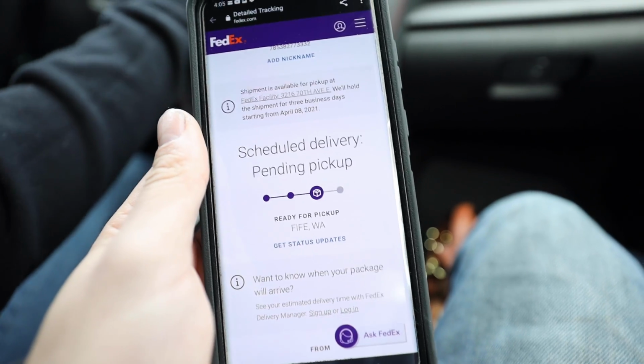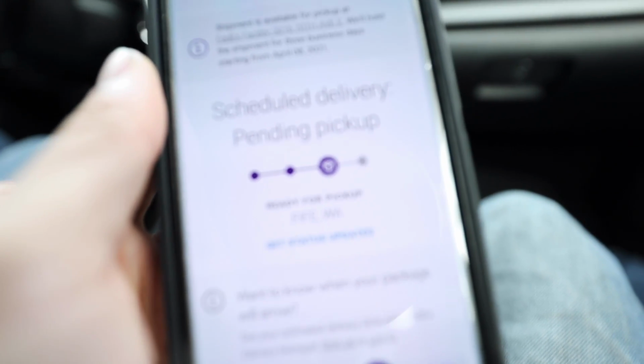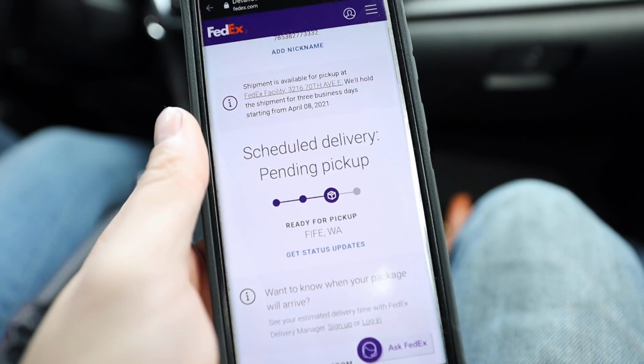Do you guys see it? Scheduled delivery pending pickup. It's happening. All right, you guys, so it is finally time. The motor is ready for pickup down at FedEx. Now, I'm gonna try to open it down there just to take a peek at it, just to make sure nothing is damaged so we're not running into the same issue that we did before.